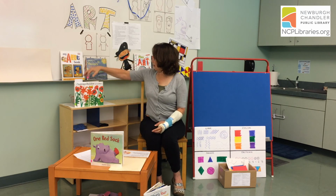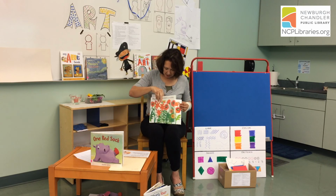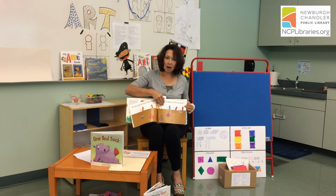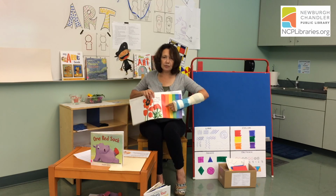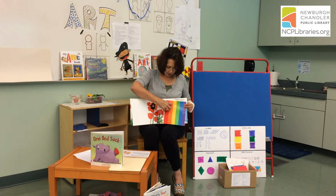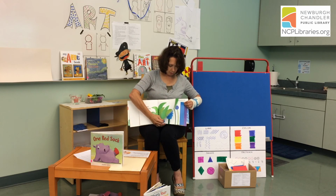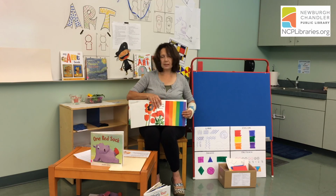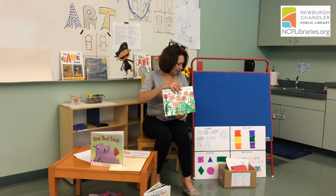And it reminds me of a book we have in our library called Planting a Rainbow by Lois Ehlert. Now in this book, a child and the mother plant a rainbow together full of flowers until finally they have all the colors of the rainbow together. So they have red flowers and orange flowers and yellow flowers, green, blue, and purple flowers. And I like this book because not only does it use rainbows, which is one of my favorite things, but it uses flowers, which is another one of my favorite things.